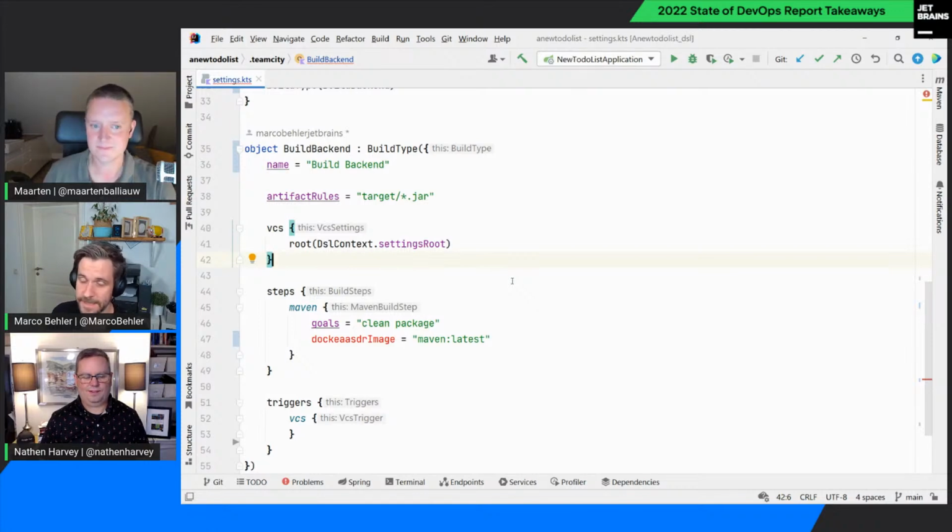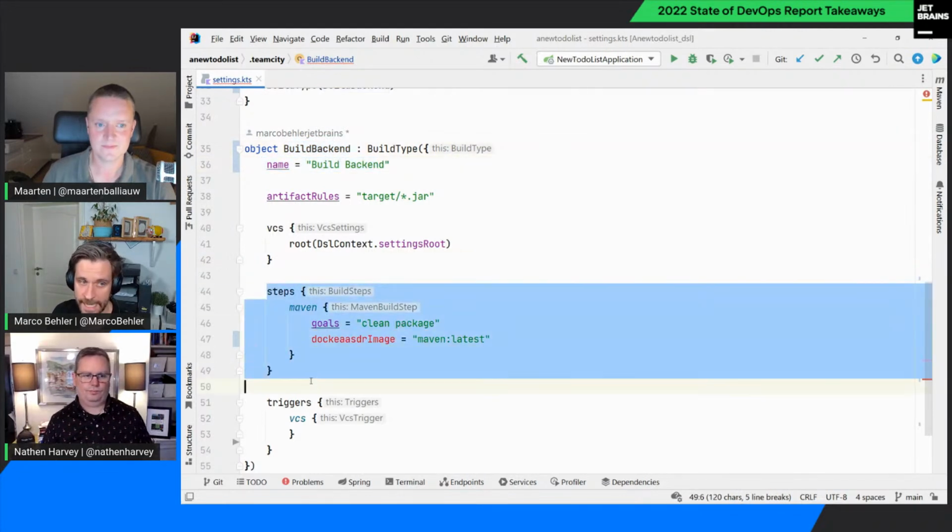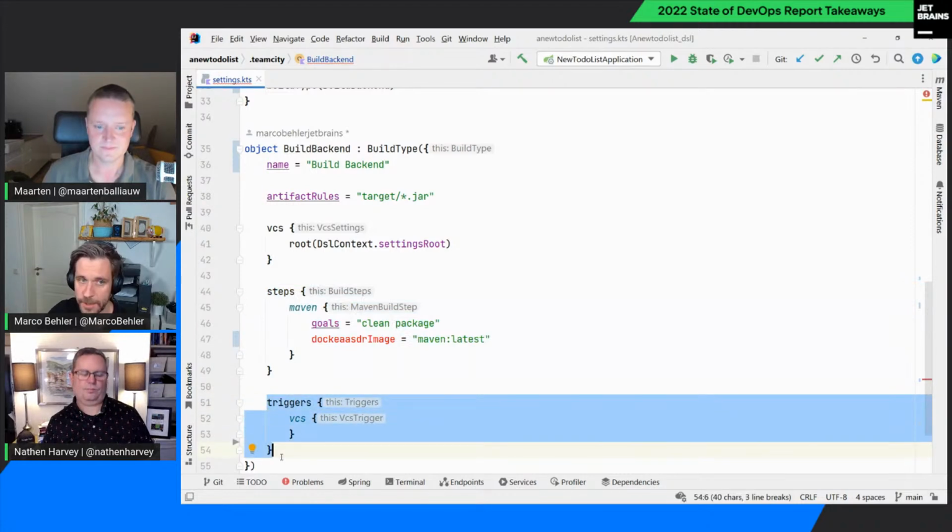I know there's a couple of wars going on. Is Kotlin the better language? Is YAML, for example, the better language? Again, I'm leaning towards the Kotlin side of things. You can obviously also use YAML, many different formats. Important is that you track all these changes, that this is the truth, so to speak. So you look at this build pipeline script, and the only thing that happens here is you build a backend, it has a name, it executes a Java Maven step, it gets triggered by someone committing some code, and that's it. There's nothing else going into the build. That is literally your build's description, so to speak.